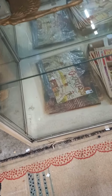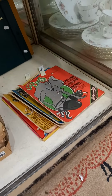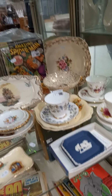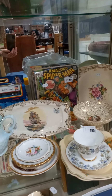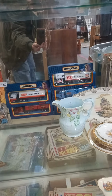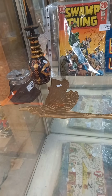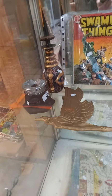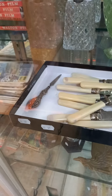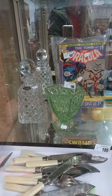Some pretty cool games and stuff. More Joe 90 comics. Satirical comics. Stamp albums. Good big lot of china. A nice big lot of amazing Spider-Man Marvel comics. More Matchboxes. Little group lot there with the decanter, the sort of deco wallbird and the P&O Bakelite ashtray. Fruit cutlery with the silver ferrules. Little nail file as well. A couple of nice bits of glass and crystal.